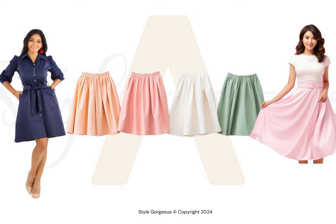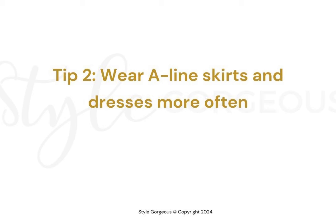And I stuck my ground because even though I wasn't a stylist at this point, I knew what looked good on me. And if I was getting tailor-made, I wanted a silhouette that would work for me every time. I did wear that suit for many years and the skirt for even longer. And that's because the A-line is one of the most flattering silhouettes you could come across for the bigger at the bottom shape. So that's tip number 2, wear A-line dresses and skirts much more often.